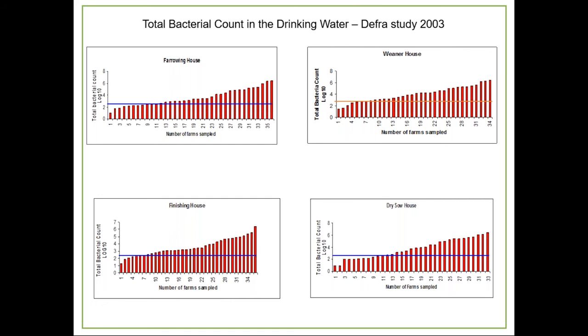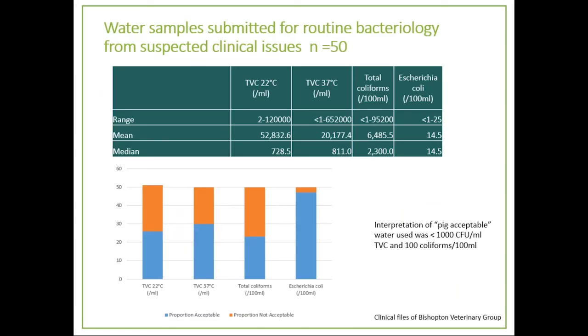A DEFRA study in 2003 went through and sampled various places within over 30 farms, and they found that, based on a total bacterial count within the drinking water of over 2,000, quite a high proportion of those farms were showing some degree of contamination, really without any evidence of obvious clinical issues at that time in terms of production or actual disease.